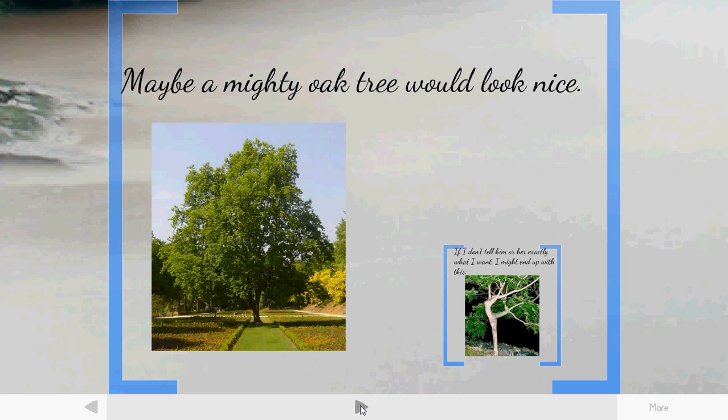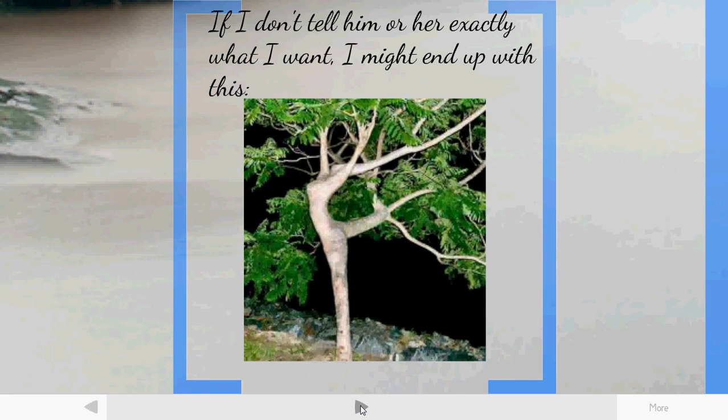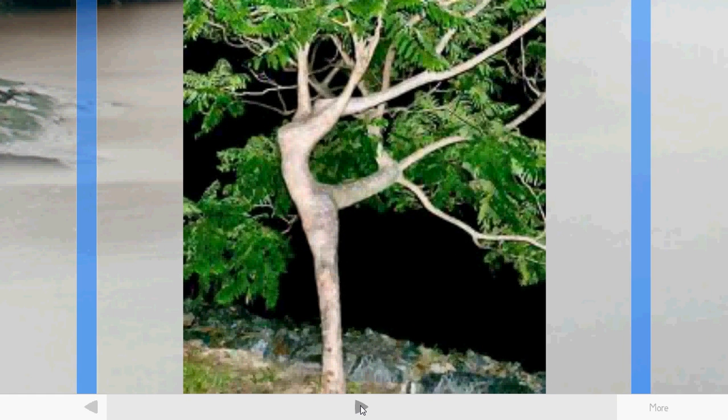I might end up with something like this. And that could cause a lot of problems in my neighborhood. Could be some car wrecks as people are slamming on their brakes wondering, did I just see what I thought I saw?